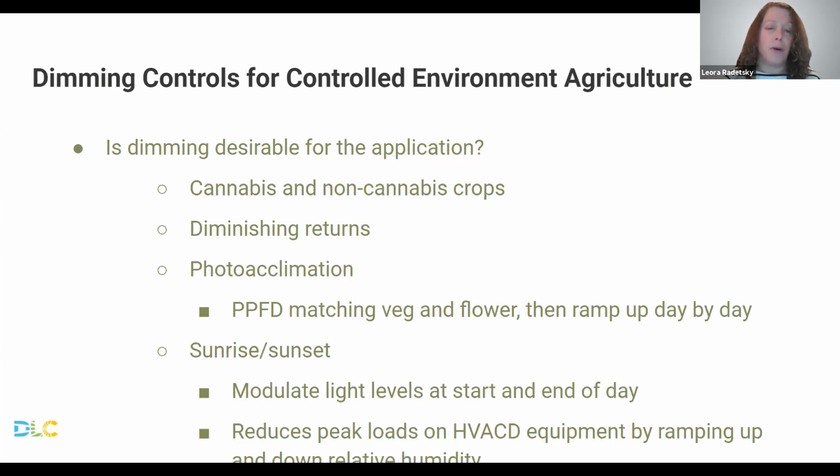to account for photoacclimation. So for example, if they're growing cannabis, which is a short day plant, in order to flower, it takes about 12 hours of light and 12 hours of darkness. They're going to change that photo period from 18 hours when they're growing it in the vegetative state to 12 hours in the flowering state.